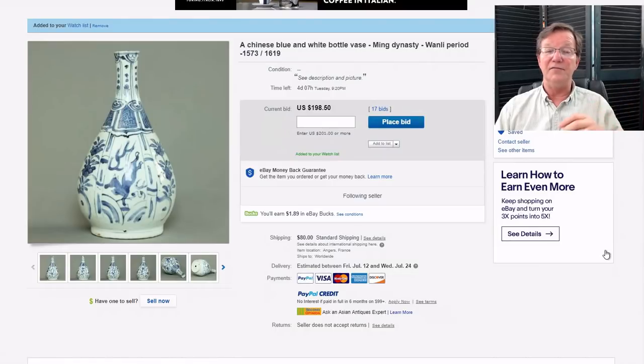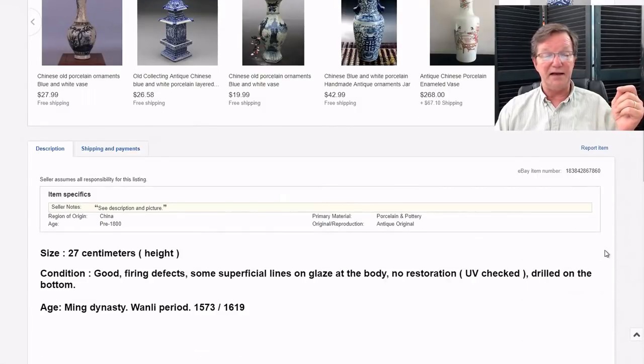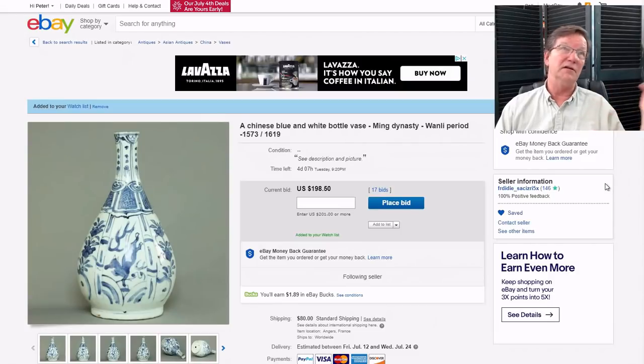Good-looking Wan Li vase. And it closes on Tuesday in 4 days. So if you want to take a whack at that, I would urge you to. And it is 27 centimeters tall, or roughly 8 inches in height, which is right on the nose. So that should bring 6 to 800, I would think, anywhere in there. But, you know, so I always say leave a bid.